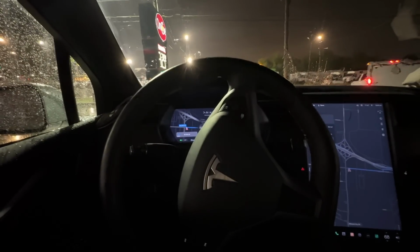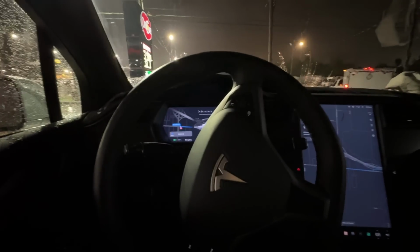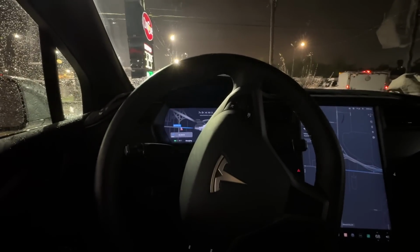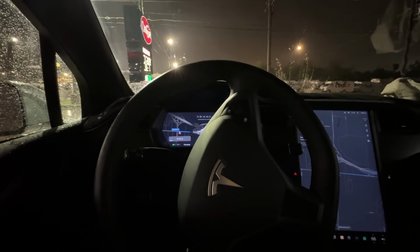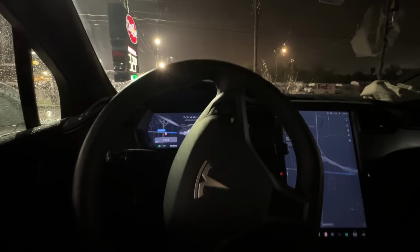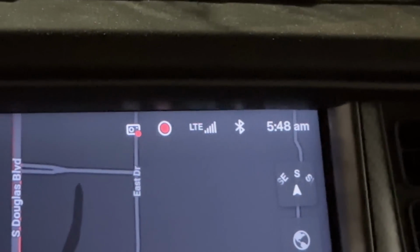You ask, what are you doing here? Well, believe it or not, I'm charging. And you say, why are you charging there? Well, it turns out that there's one supercharger in Oklahoma City, Tesla. I know it's an 8-stall. It's a nice charger. It's great. Right next to an awesome Mexican restaurant. However, it is 5:49 a.m. Make that 5:48 a.m. And we're trying to get home.